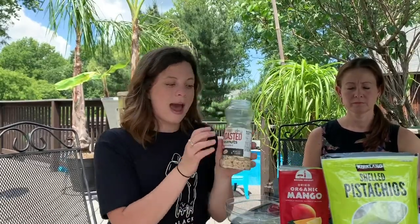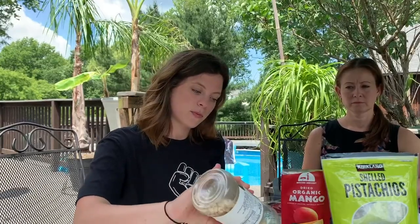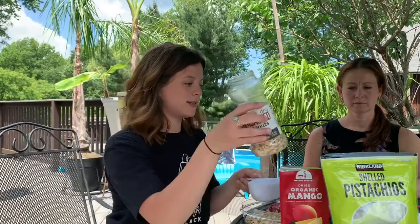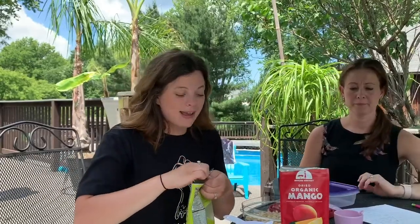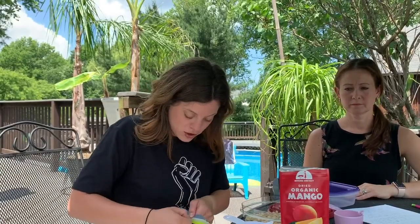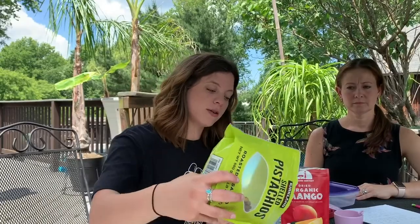We're gonna pour 1 cup of each type of nuts. So we have roasted peanuts. There's 1 cup of peanuts. We're also gonna do pistachios. These are just the nuts that I like. You can also do cashews or walnuts, a ton of different types of nuts you can put in your trail mix. So we're gonna do 1 cup of pistachios.